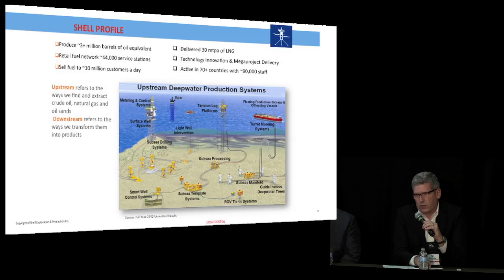In terms of some statistics, the company produces over 3 million barrels of oil equivalent on a daily basis, which represents roughly 2% of global supply. We have a retail fuel network of roughly 44,000 service stations through which we sell transport fuels to over 10 million customers a day. In our LNG business, liquefied natural gas, we deliver roughly 30 million tons per annum. We're active in over 70 countries and roughly 90,000 employees.